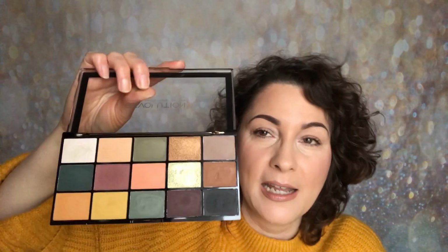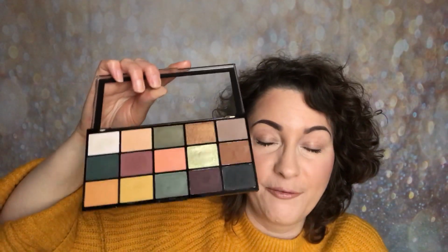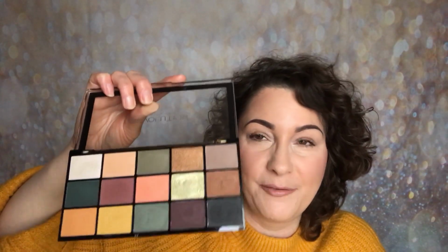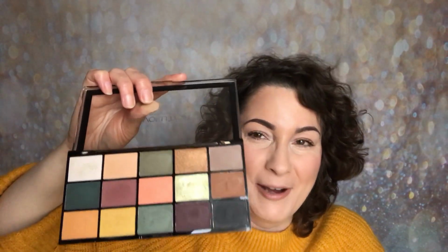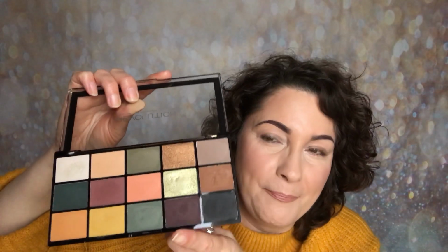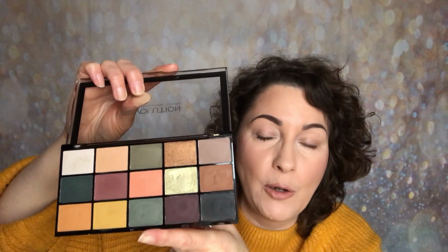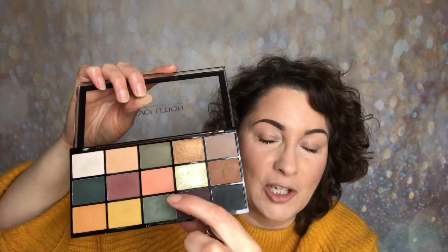Now this palette, amazingly enough, retails for £4, just £4. It is unbelievable for 15 shades. Now when I shared with you that look, obviously it was using the aubergine shades. I had a few of you contact me to ask if I could do a green look using the green shades, and of course that's what I'm going to do for you today.